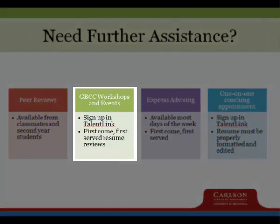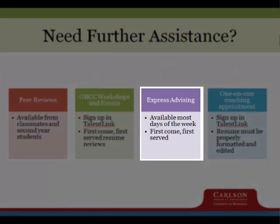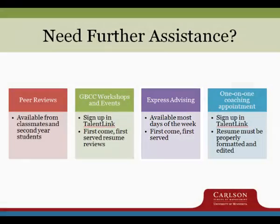Throughout the year, the GBCC hosts a number of events that can help you polish and refine your resume. During these workshops and events, students can bring copies of their resume to have it reviewed by one of the career coaches on a first-come, first-served basis. The GBCC also offers express advising most days of the week. These appointments, which generally last between 10 and 15 minutes, are available on a first-come, first-served basis. This is a great time to have a career coach review your resume and give you quick feedback and tips as you work on revisions and drafts.